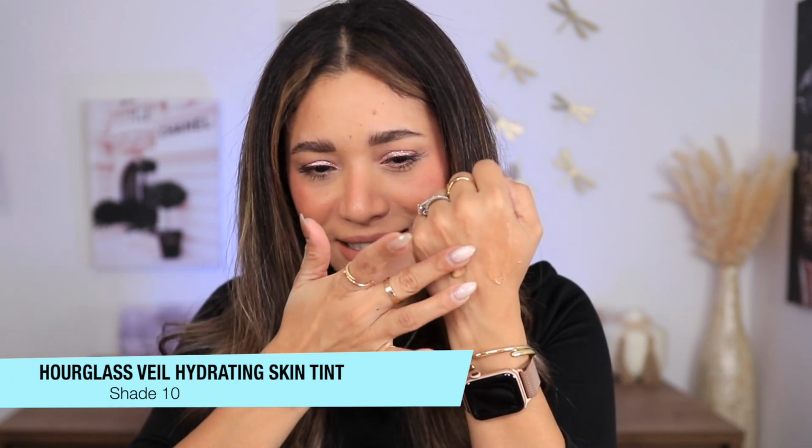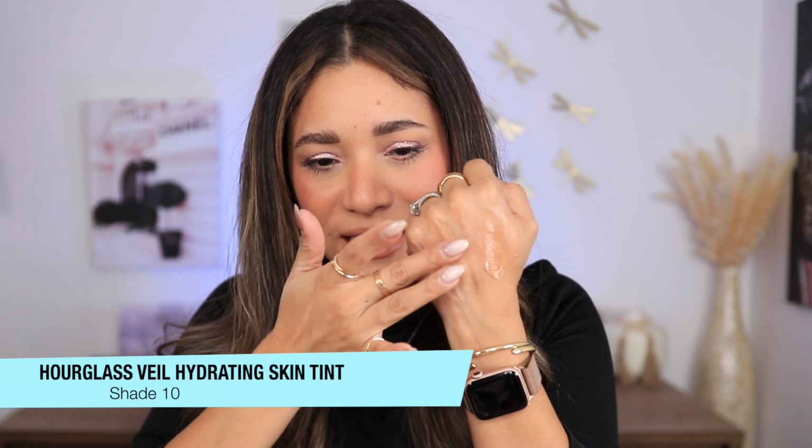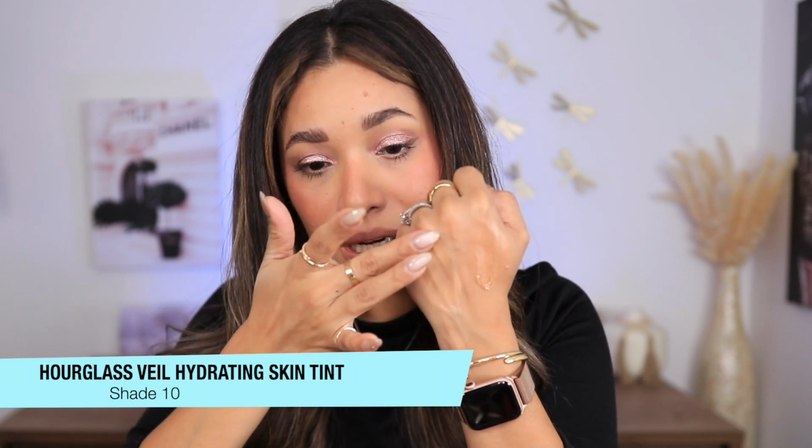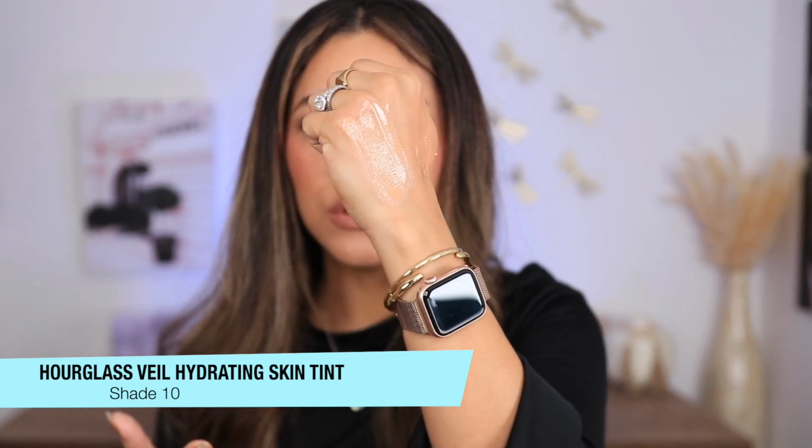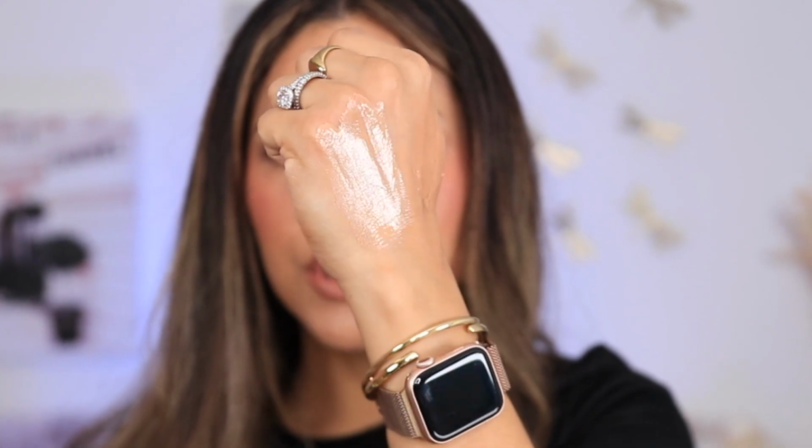And this is a shade 10. This has really little coverage, but I feel like it's really buildable. So if you wanted to, you could totally build this up to more coverage, or you could also apply concealer underneath and then go, or just correct and then apply this one.